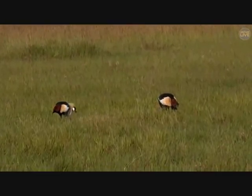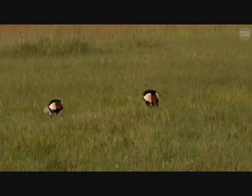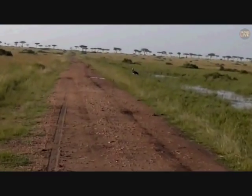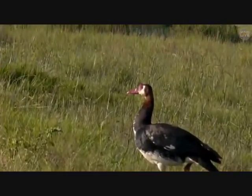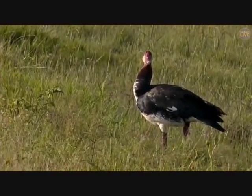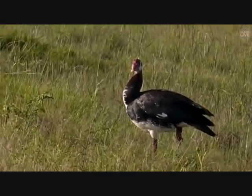Now, Carol, you say that you are loving the birds, since they both seem to be occupied with feeding. And let's just have a look at the goose that is up ahead of us, an absolutely massive specimen. And there we go, for Carol and all of you birders out there, a nice spur-winged goose to add to your collection. An enormous goose. I would say easily a third bigger than an Egyptian goose, possibly even more so.